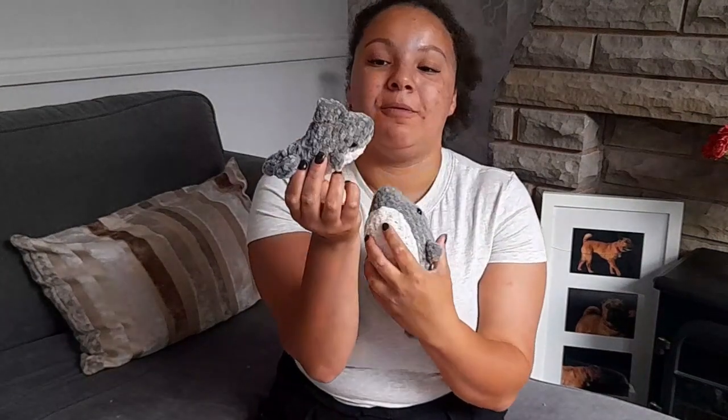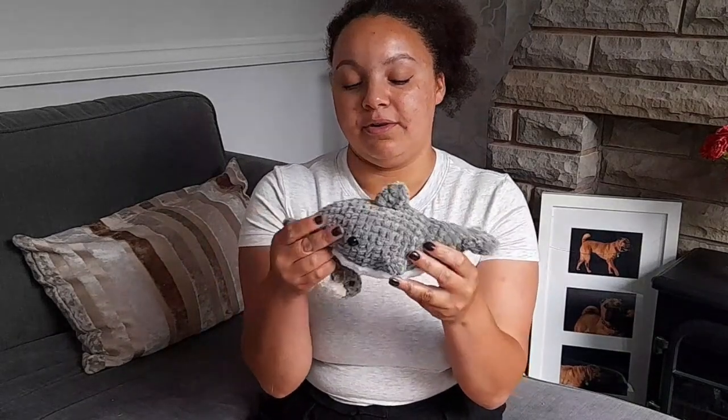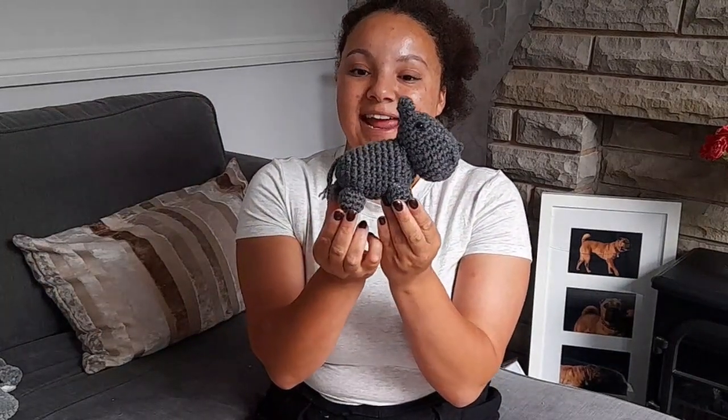So I'll probably make a couple more of the little baby ones just because that would be a really nice chunky keyring, and this would be just a nice little plushie or desk pet, or I'm not quite sure what you would have this for. I'm probably going to put him in my office, and this one I'm not too sure I'm going to do with, but yeah. This is another thing that I've made this week, and it is a hippo.